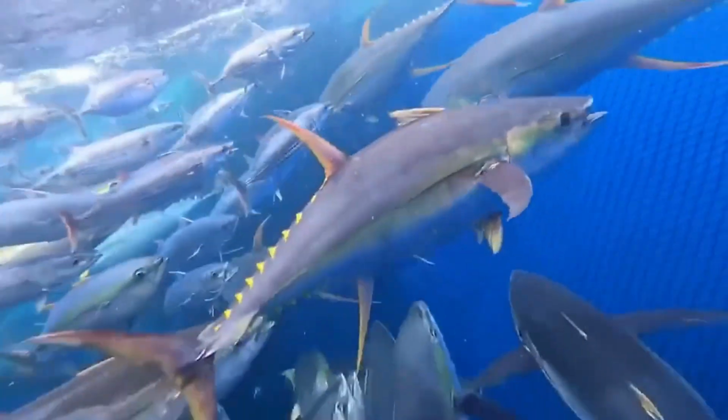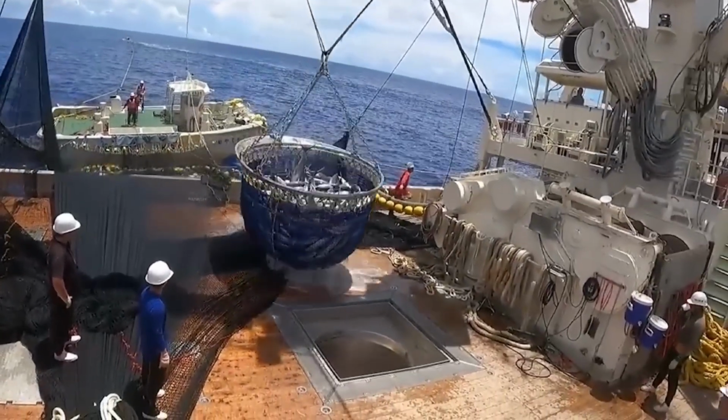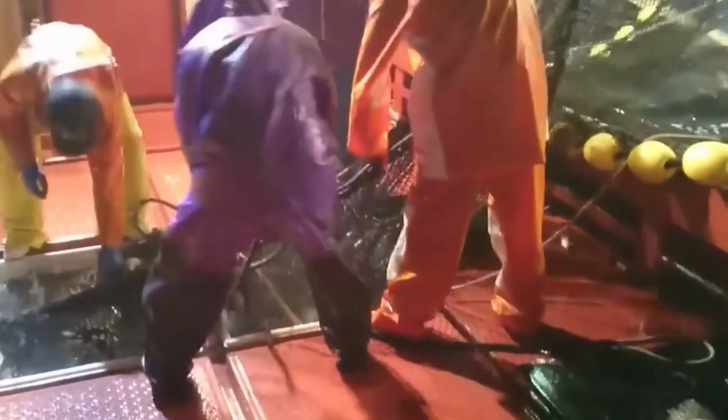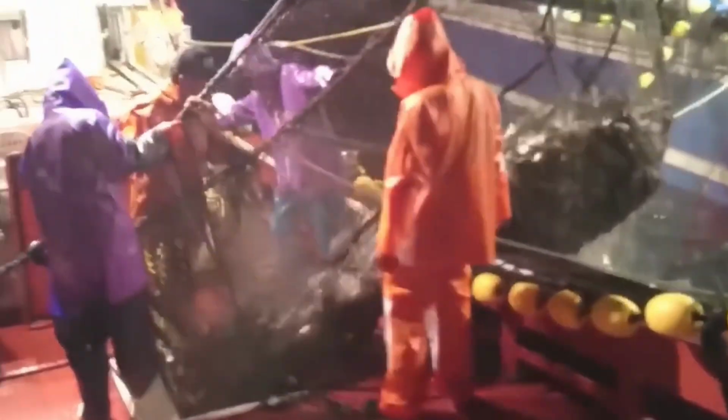The fight is exhausting, and yet, the thrill of landing a 1,000-pound tuna keeps them returning to the sea, time and time again. Tuna are among the strongest and fastest fish in the ocean, reaching speeds of over 40 miles per hour and diving deep to evade capture. These incredible creatures are not just prey. They are warriors of the deep, capable of battling fishermen for hours.